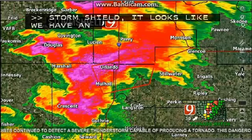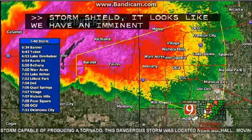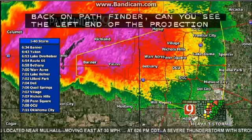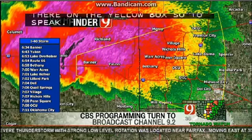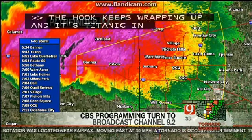All right, back on Pathfinder, if you look at the left end of that projection on the yellow box, so to speak, near Banner, that's a debris ball right there along Interstate 40. And the hook keeps wrapping up. It's titanic in size. The wind speeds continue to be extreme. They're phenomenal. We see things on Doppler radar, the velocity. Like I said, we've never really seen anything this strong. I'm sure it may have happened sometime.